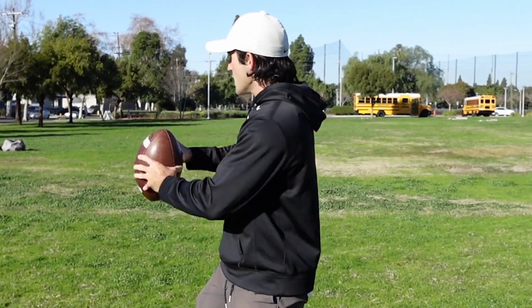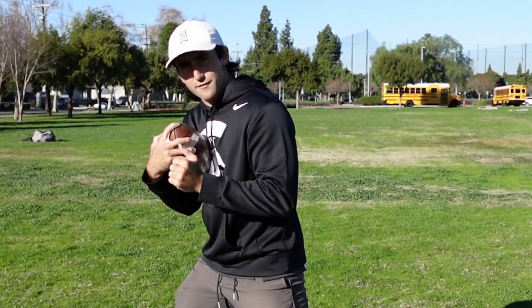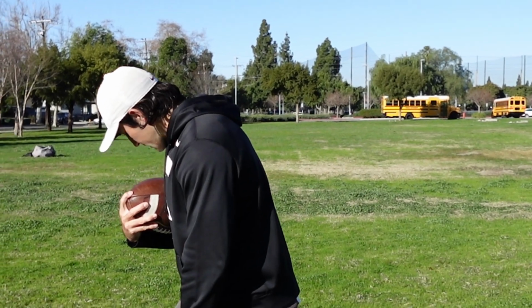Obviously, what we want to do is catch and bring the ball as quickly and as violently as we can to the tuck. But when I bring it to the tuck, I want my eyes to follow this ball. Now, anytime I talk about tucking the ball, people always come at us and say, oh, if you're looking the ball all the way in, your eyes are not going to be upfield, you're going to get hit by a linebacker.